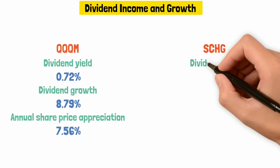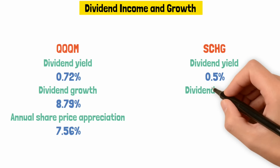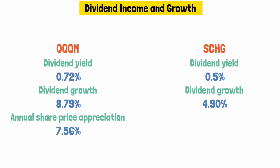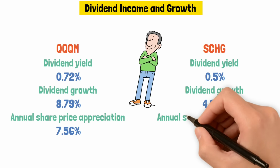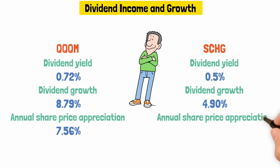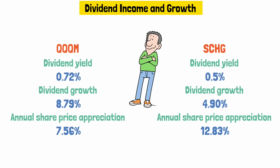As for SCHG, it has a lower yield at 0.5% and its annual dividend growth sits at 4.9% annually. Not bad, but clearly more modest. However, SCHG offers an annual share price appreciation of 12.83%, which is much stronger than QQQM.